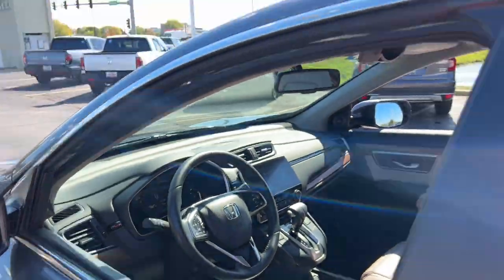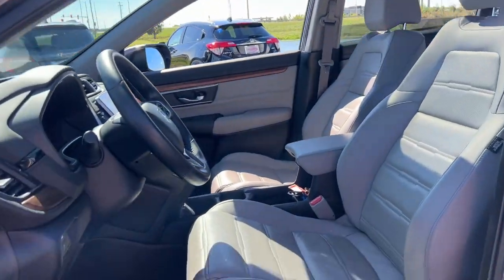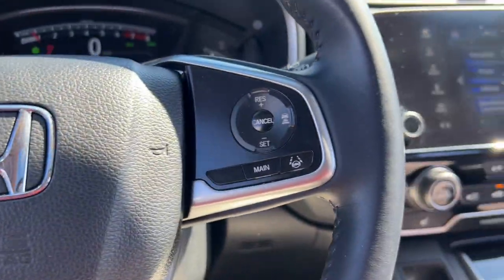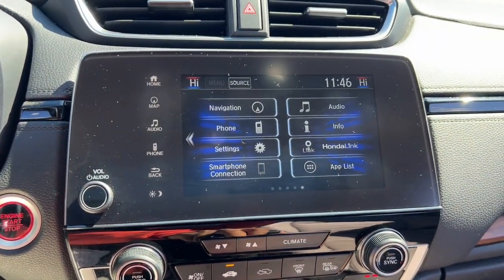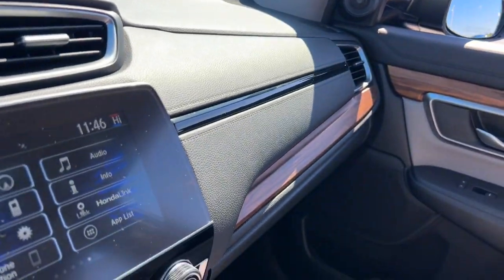Its innovative design, premium feel, all-weather capability, and advanced safety and connectivity technology sets the standard for small SUVs and crossovers. These are just some of the great options this vehicle comes with: intelligent auto on-off high beams, pre-collision system, proximity key entry, keyless entry, navigation system, sun moonroof, heated mirrors, power liftgate, fog lamps, power passenger seat.